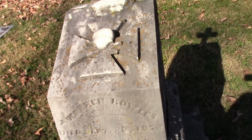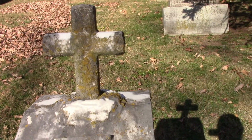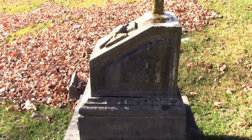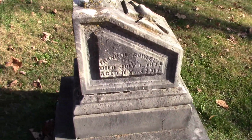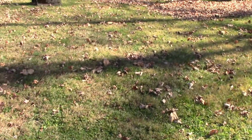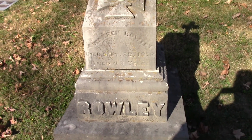Maltese cross, the skull and crossbones, the cross. Inscriptions on it are hard to read. I believe that has something to do with the upper echelon of Freemasonry, but don't quote me on that. What a cool stone.